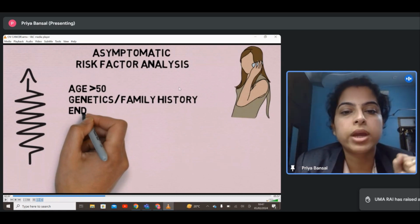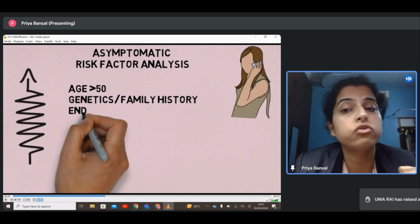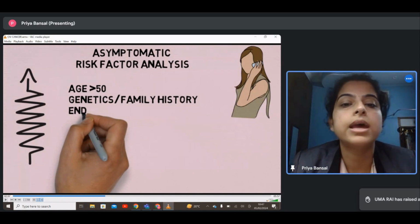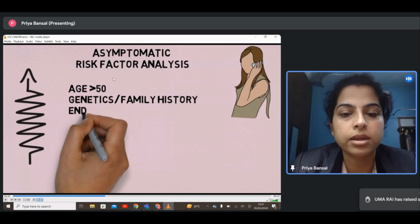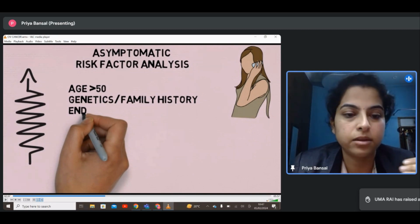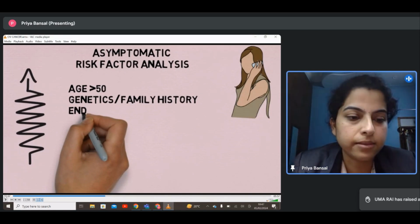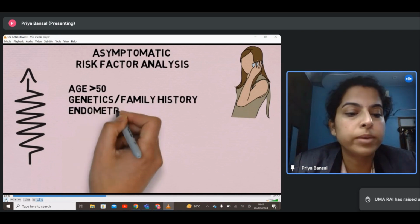So make sure we are taking proper history: personal history of breast cancer, BRCA mutation. We are all aware of these things leading to high risk of ovarian cancer. It's just that we don't have to miss those histories in order not to miss ovarian cancer. The third risk factor is endometriosis.